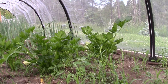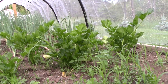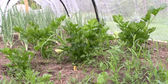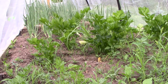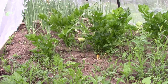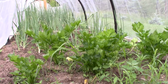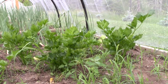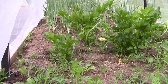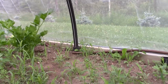Now, speaking of plants that didn't work, the celery plants. This will be the third year that I've tried celery plants, both from seeds and plants that we purchased at the nursery, and they never seem to grow. I don't know what it is. These plants that we purchased at the beginning of the year have basically just sat here and done nothing, haven't really grown or put on any appreciable weight. So I think I'm gonna call it quits for celery in this region.